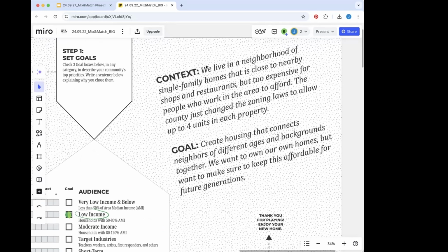Okay, so imagine this context. We live in a neighborhood of single-family homes that is close to nearby shops and restaurants, but too expensive for people who work in the area to afford. The county just changed the zoning laws to allow for up to 4 units on each property. So what do we want to do?